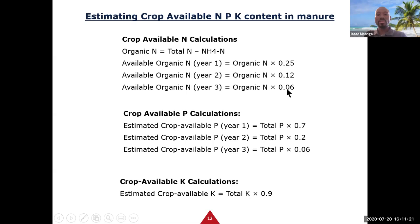6%. And for phosphorus, the first year we get around 7%, and the following year around 2%, and then 6% downwards. And when we take P, it's about 9%. These are the factors that we can use to calculate how much nutrient is available in the soil when we apply compost.